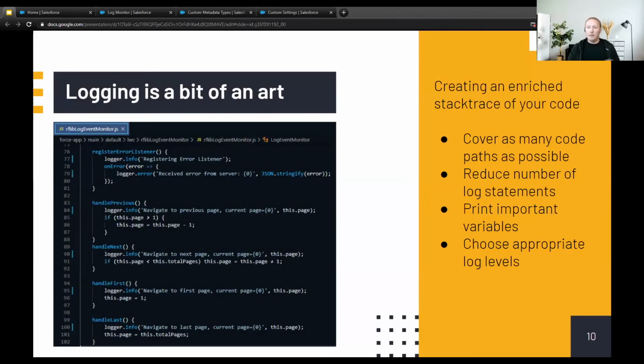Okay, we have talked about logging in general. Let's go a little bit deeper into the guidelines and principles for logging from a framework perspective, and I will get deeper and deeper into the framework itself as we move on.